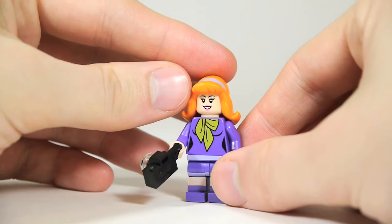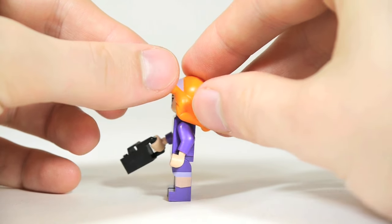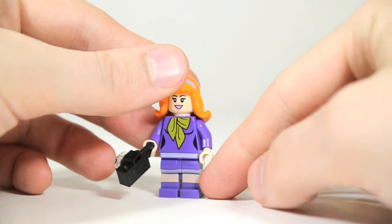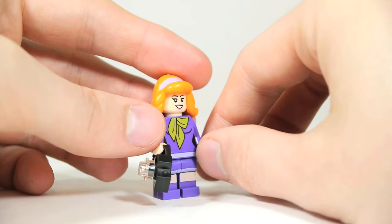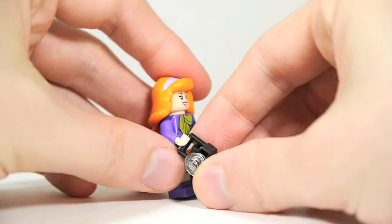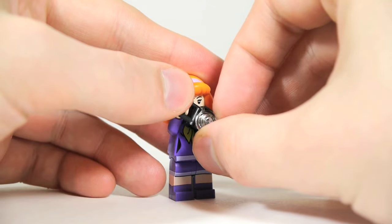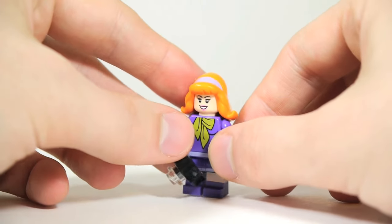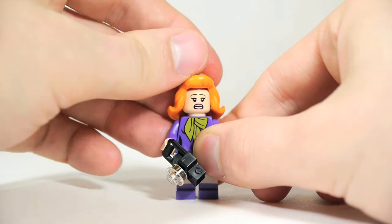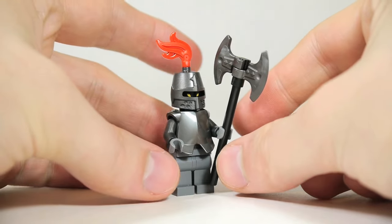Here's a look at Daphne. So again, they've done a really great job translating her. Her torso and printed legs translate her outfit perfectly. Her new custom hairpiece is exactly like her hair from the cartoon. This version of Daphne has a camera for taking photos of the monsters and figuring out clues. That's great. And she also has a reversible head with a scream face on the back.